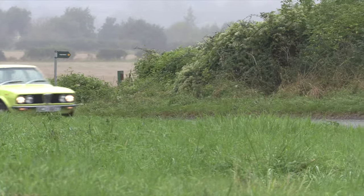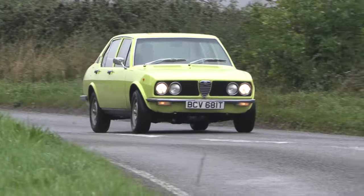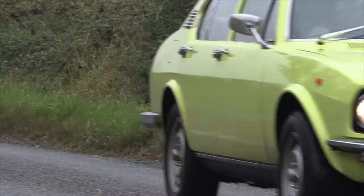These were nowhere near as bad as the Alfasuds that really killed off the Alfa name in terms of rust. But all the same, they did rust. And because they weren't held in as high regard as the other cars, people just didn't look after them. And unfortunately, that's what makes them so incredibly rare today.